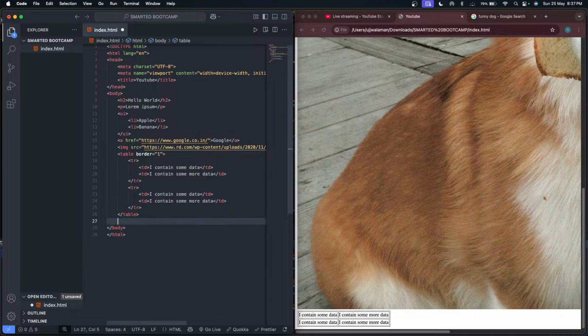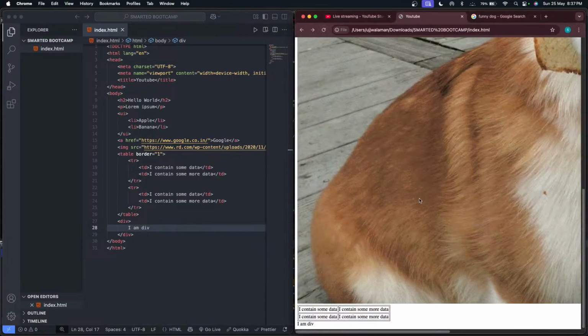All right, now next up I want to talk about the div element. So again write div, hit tab to complete it. Now you can use this for anything. You can create a box, you can create a circle if you wanted. It is simply used for any kind of container. Okay, so let's say I am a div. We hit save, we hit refresh, and it appears here. So the div tag is basically used for any kind of container that you want to create.